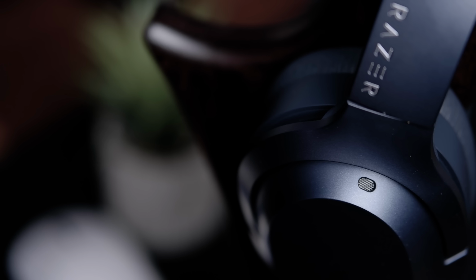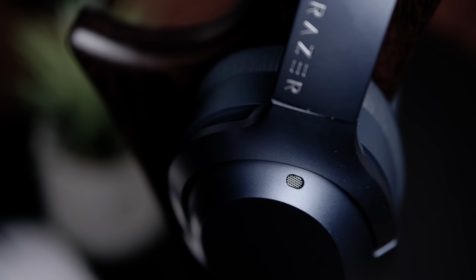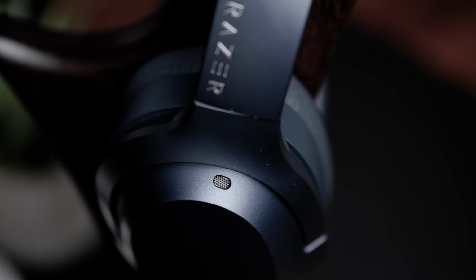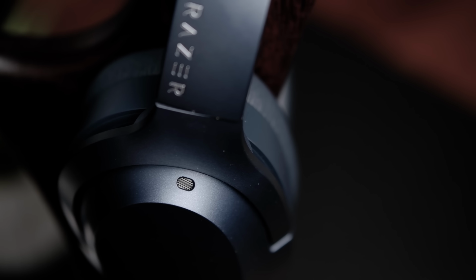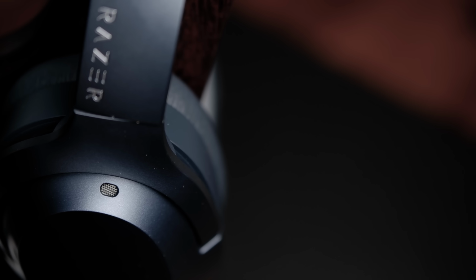Then there's the hybrid noise cancellation, which uses internal and external microphones on the headphone to rather effectively reduce ambient noise. I was actually quite surprised by how well the Opus performed in this regard. It outperformed my Momentum 3s, and it got really close to the kind of noise cancelling you get on the XM4s, which is the best I've heard thus far. So for nearly half the price, it's pretty impressive.